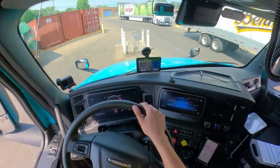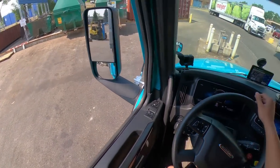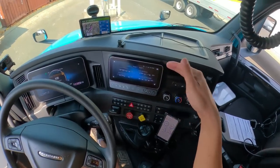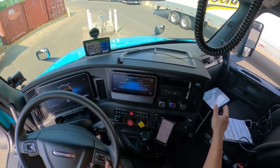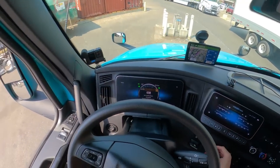Alright, I put myself in a pickle. I cannot make this turn to get out of here. So what I have to do is reverse, straighten out the trailer, and then go out this way. I need to wait for that guy to back up. Alright, we're good.